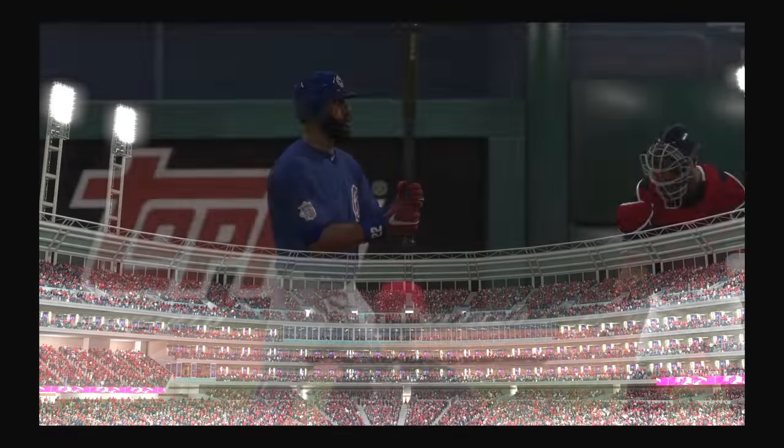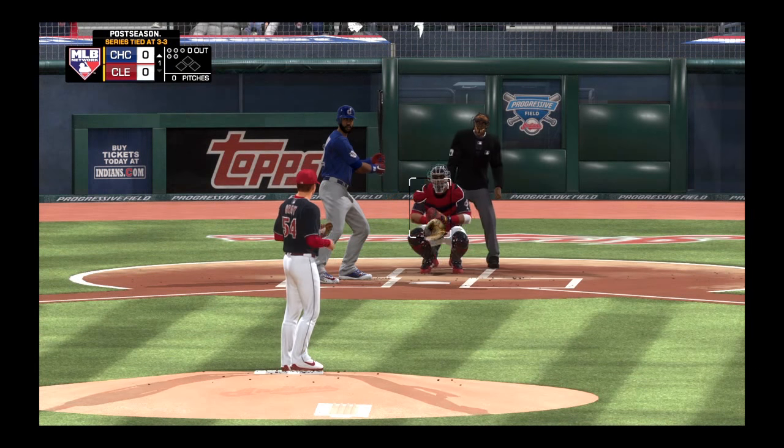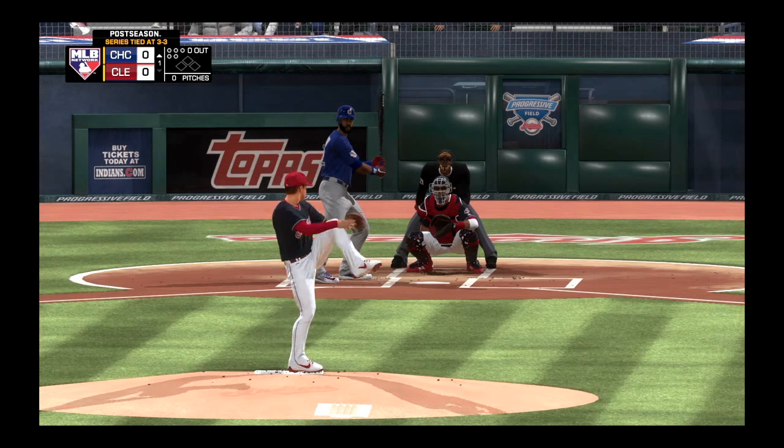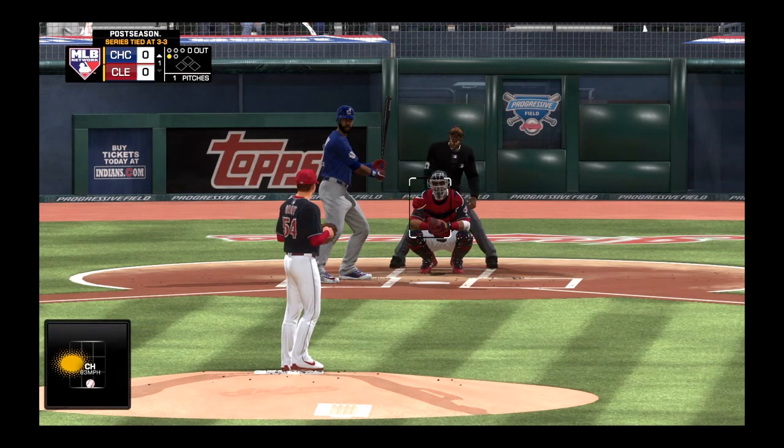At second base, Jason Kipnis. This guy was an outfielder in college at Arizona State, and the Indians did a great job of converting him to second. And now in his major league career, he's really caught on to second base. Been an all-star at that position.